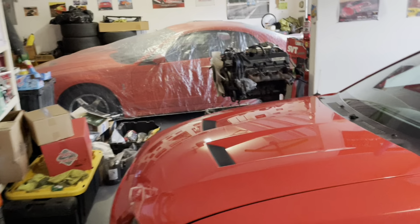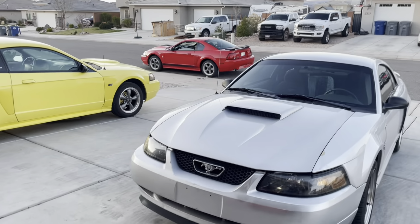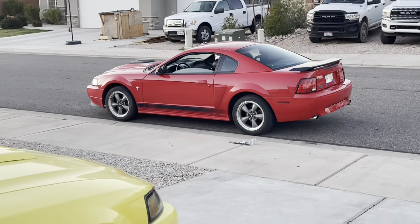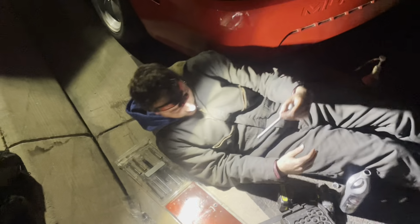Mach and the Cobra. Probably do a walk around of all the cars. Quite a few Mustangs here, huh? So if you watch, we've actually been doing a lot of work to this Mach 1, doing the rear pinion seal and the exhaust.